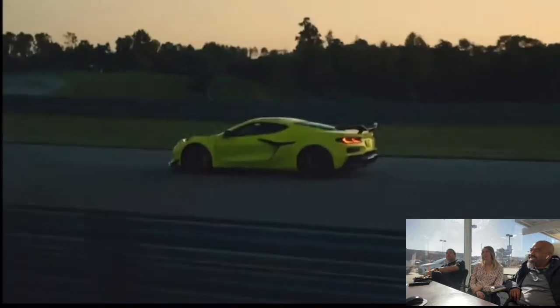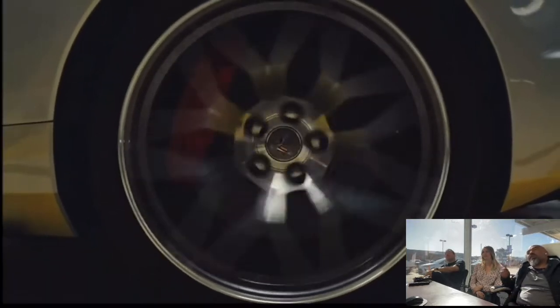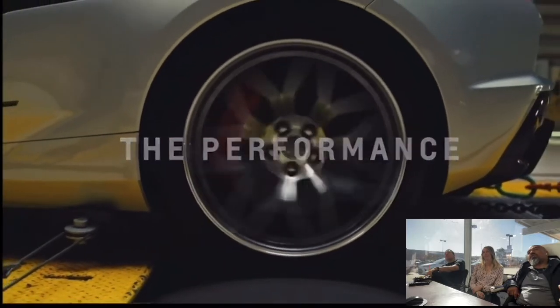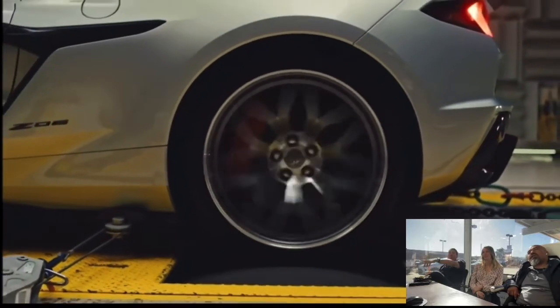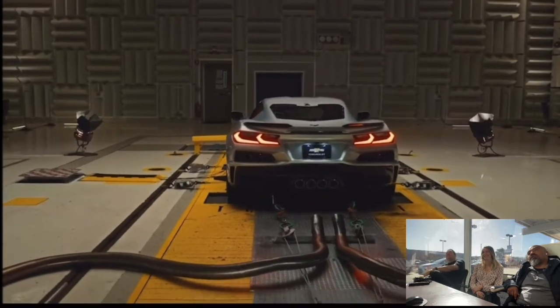What's up, senor? What are you guys doing? We are anticipating the most anticipated car in history. It's the new Z06. This is the first look at it today. Look, digital plate. We got our own digital plate too.